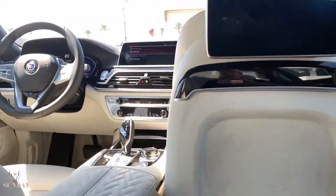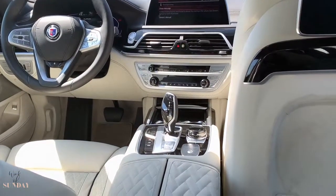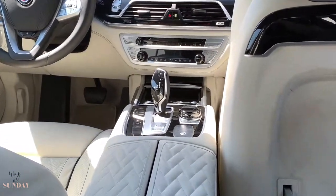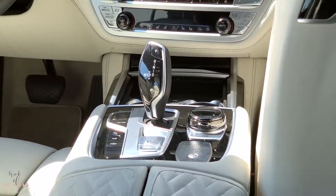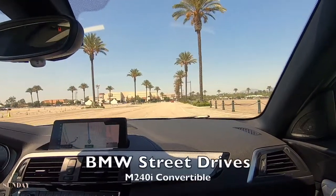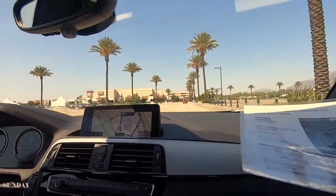And I just noticed that this actually is the facelift design of the G1 of the 7 series, but the interior, as you can see, is still the pre-facelift version. I wonder why. Driving is. It was pretty good. I didn't punch this one out.